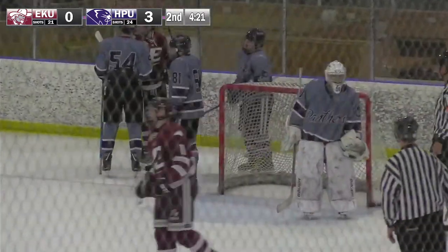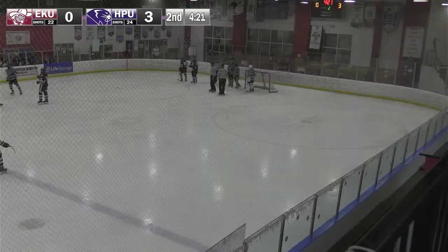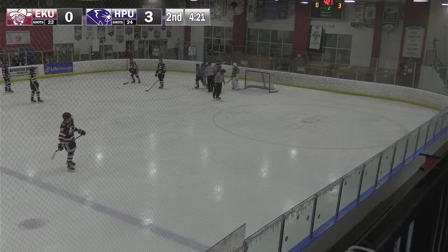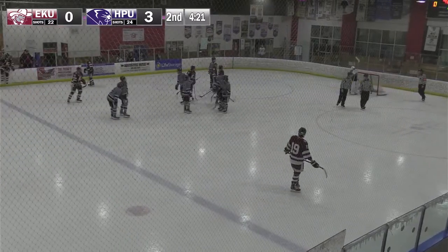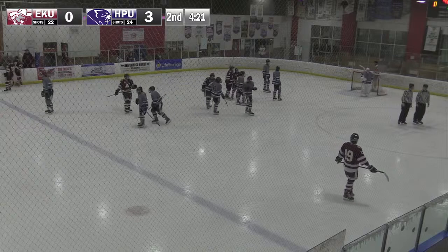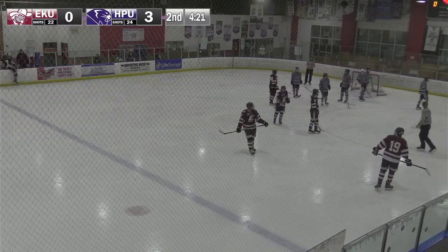And we've seen that glove all night long so far. It's been his strong suit. And he does a great job there to keep that puck out of the net. And I know in baseball it's a golden glove, but I'll say tonight, Steven DiFilippo, he has the golden glove. No doubt about it, Luke. 4:21 left to play. 3-0 Panthers lead here in the second.